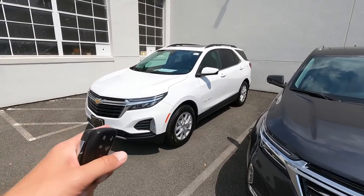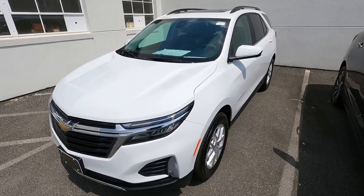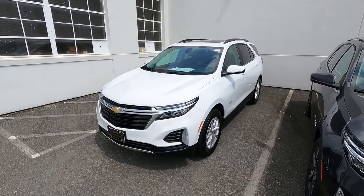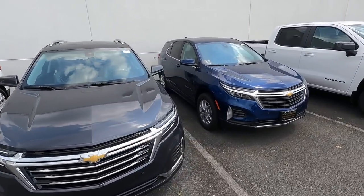So like this Equinox I have sold, it's going to go next Saturday when I come back from vacation. This is an LT model with the Confidence and Convenience Package and a sunroof, which is a must have. The customer definitely wanted a sunroof. So that's sold. We do have two available Equinoxes here, a Premier model and an LT with Confidence and Convenience.